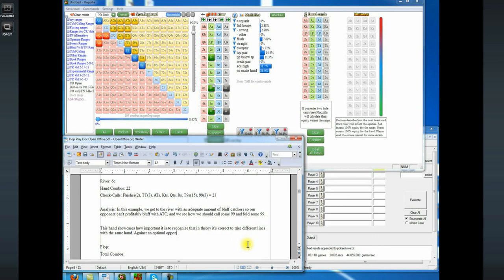Against an optimal opponent, whatever line we take will have the same EV. But against a nemesis opponent, we must use the right frequencies. I'm just going to explain this really quickly. Let's go ahead and skip a minute or two ahead if you already know this stuff.